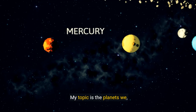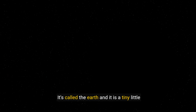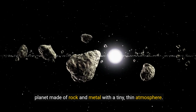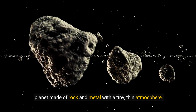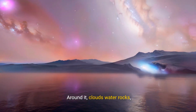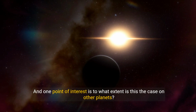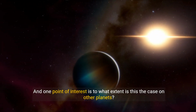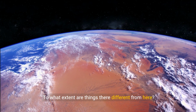My topic is the planets. We, of course, live on one. It's called the Earth, and it is a tiny little planet made of rock and metal with a tiny thin atmosphere around it, clouds, water, rocks, mountains, and life. And one point of interest is, to what extent is this the case on other planets? To what extent are things there different from here?